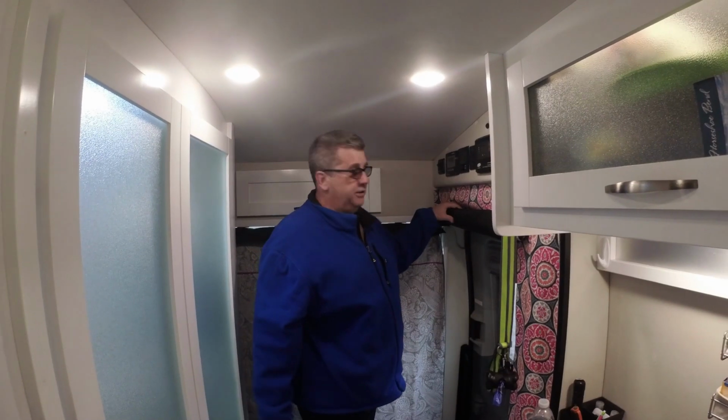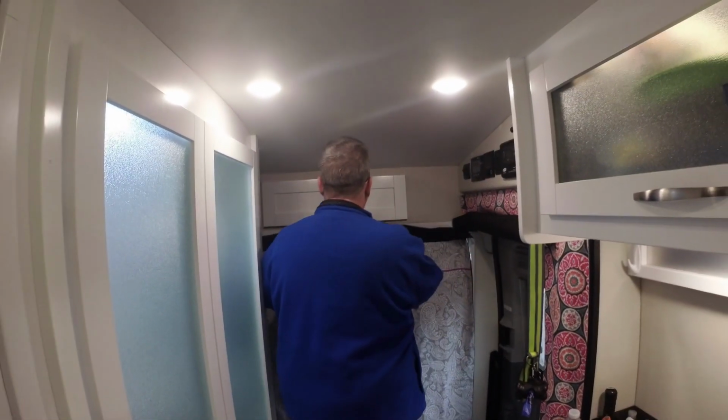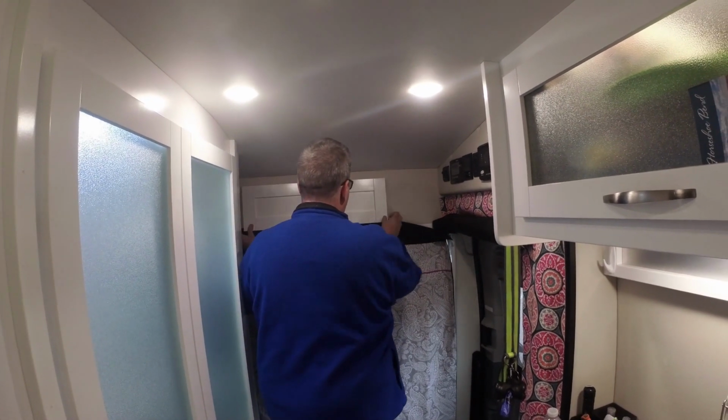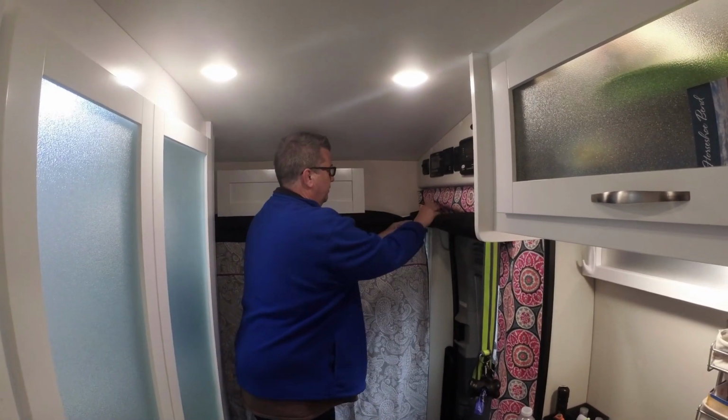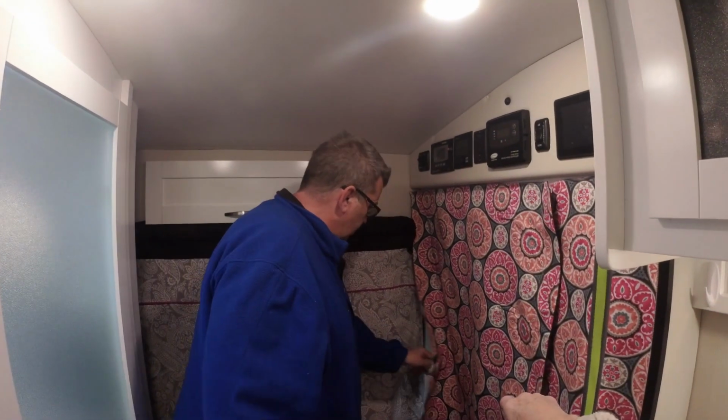And then we have this one right here that Deb made. It matches. You can put the top of the curtain into the attic. You had designed it, we call that the attic up there. And then you roll this side down, and do the magnet on the side. Yeah, it's got the magnet there.